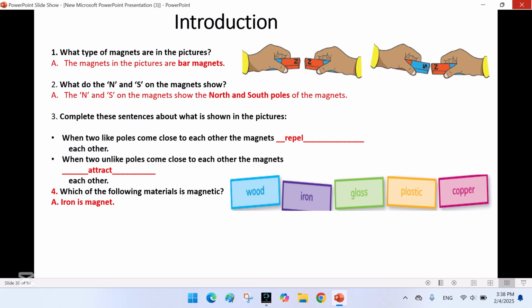Complete the sentences about what is shown in the pictures. When two like poles come close to each other, the magnets repel each other. When two unlike poles come close to each other, the magnets attract each other. Which of the following materials is magnetic? Iron is magnetic.